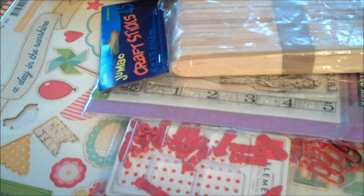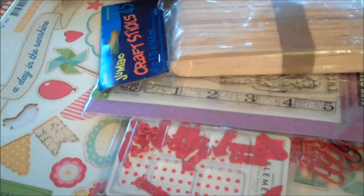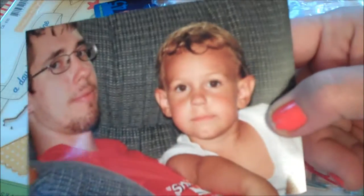So, anyway, that's what I'm going to do now: I'm going to share the products that I pulled to use on my layout, and I guess this is called a process video. Okay, so let's get started. This is the picture I'm going to use for my layout for this challenge.